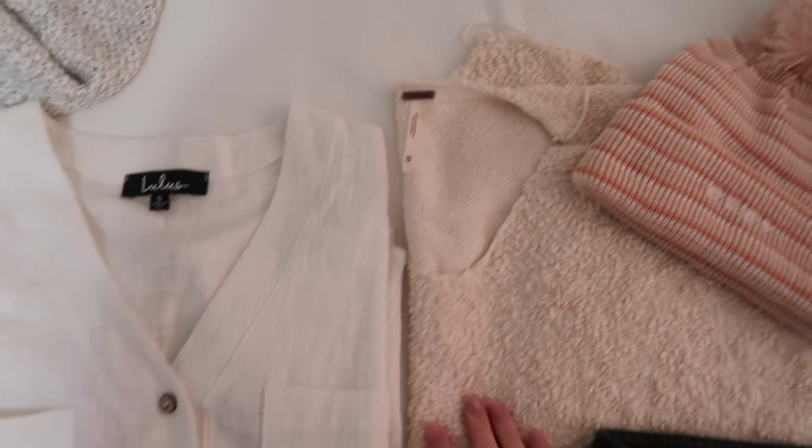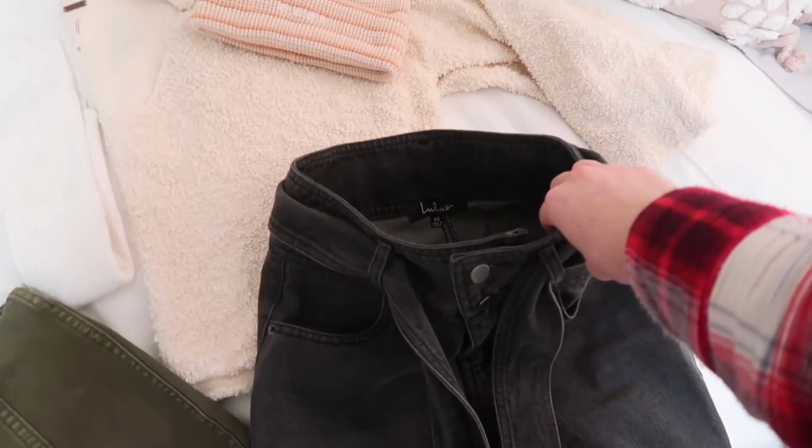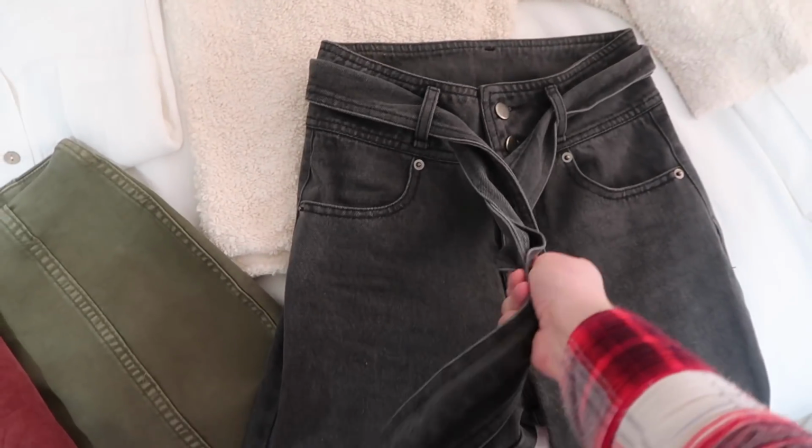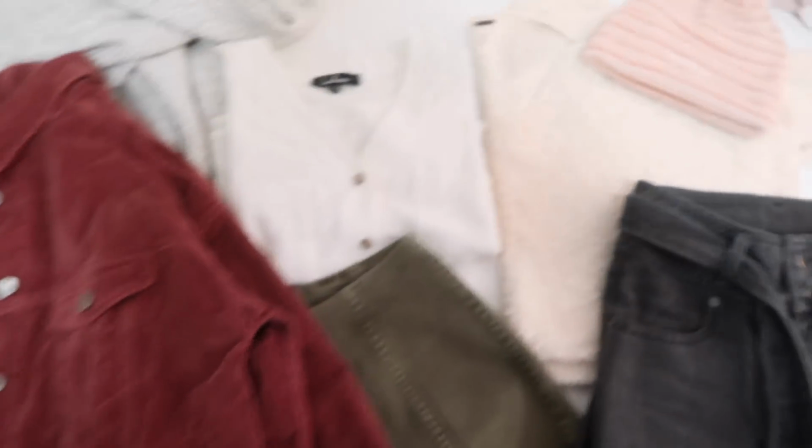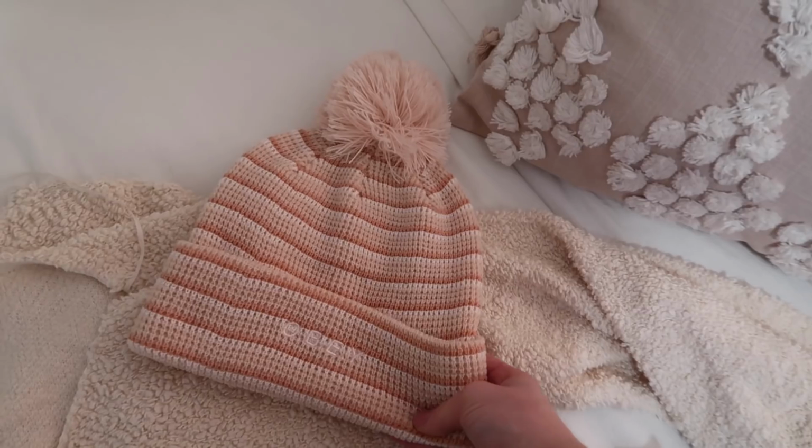But I got this Free People sweater. These bomb jeans are from Lulu's. They're really high-waisted and they have this cool belt thing, a really cute white tee, and a nice corduroy jacket. Plus this hat is so cute. If you guys know me, I'm obsessed with beanies.